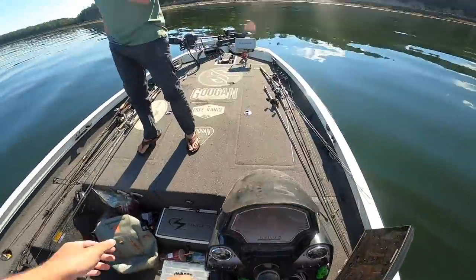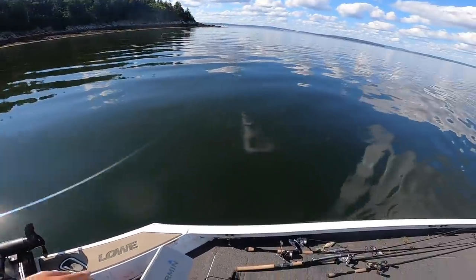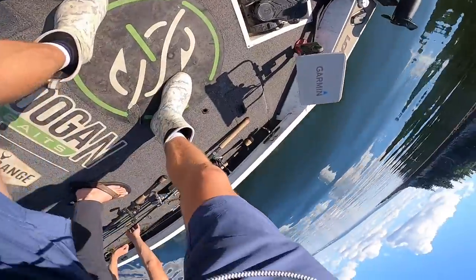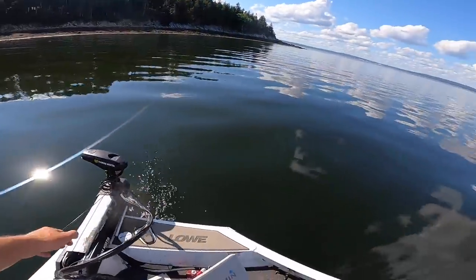Okay, we're at spot number four or three or something like that. It's really calm over here. It's actually flat calm. Feels like we're on a pond right now. We got blessed with some semi-decent weather today. Otherwise, there's no way we would have brought the old white rope. Nothing against the boat, but she's definitely not nautical ready.